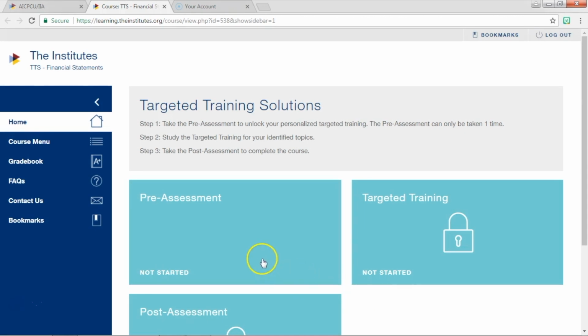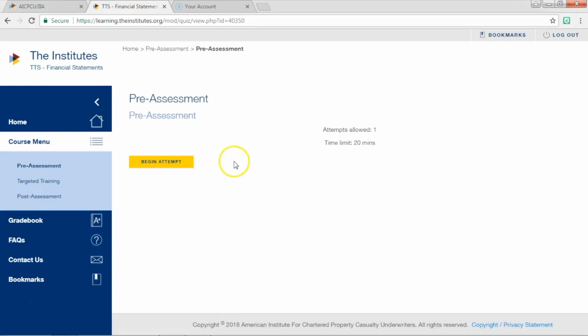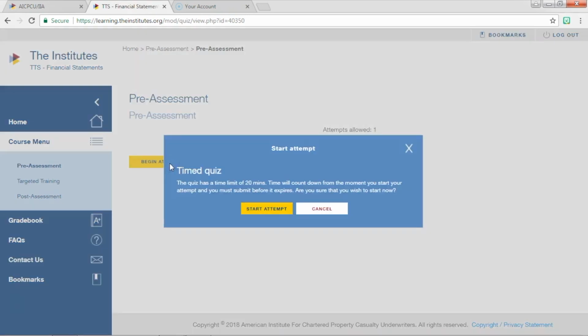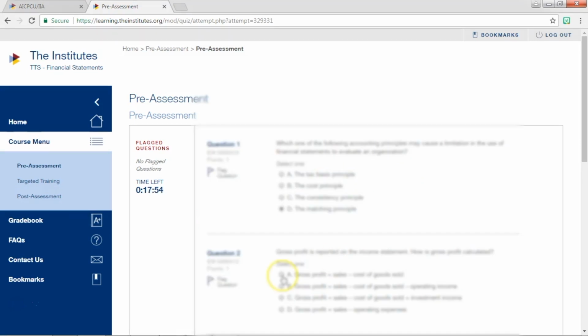Let's get started. Each pre-assessment is timed and designed to be taken only one time. As we begin our attempts, a little reminder pops up to remind people that they have one chance. This one is 20 minutes long, so to make sure they have enough time to take that. We'll start our attempt. Here we are in the assessment. We're going to answer a few questions and go on through it.